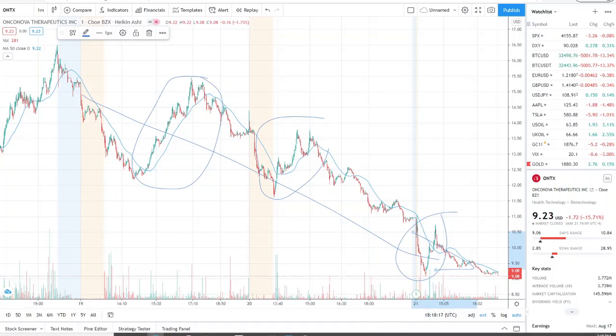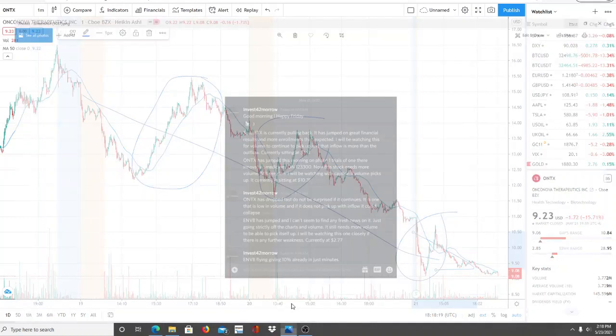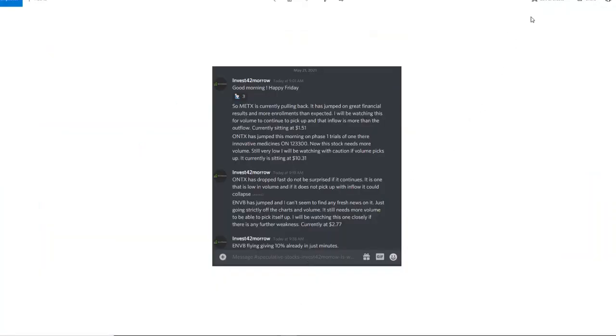We're going to discuss these ticker symbols we mentioned this morning, how they performed, as well as the ticker symbols you want to add to your watch list.